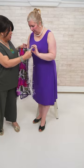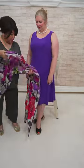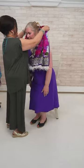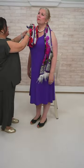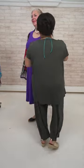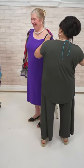This is the top. Are you sure? Yes, I'm sure. Trick question. So I'm going to do it like this. Put it under here. Okay. Wow. And the other side. Does she know where she's going with this? I don't think so.